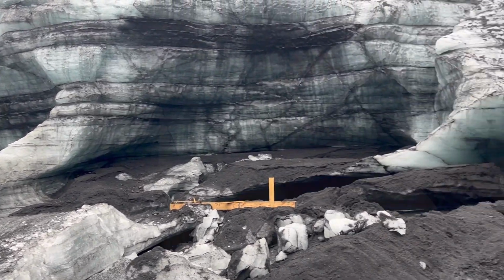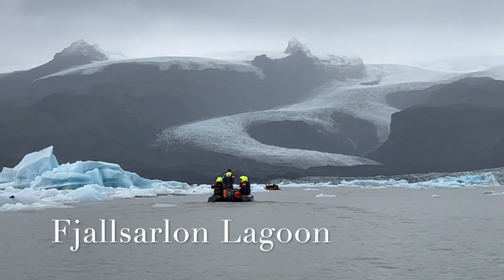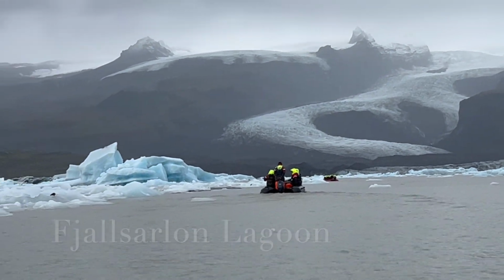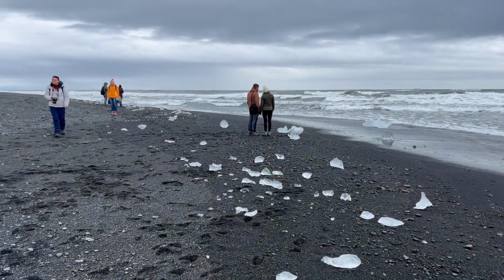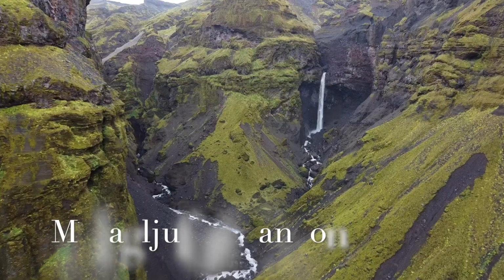It's really amazing. You can also, in Jökulsárlón or Fjallsárlón, take a glacier lagoon tour where you're going in and out around icebergs, and you can even see them up close at Diamond Beach where little bits of them break off. You're going to want to see Múlagljúfur Canyon.